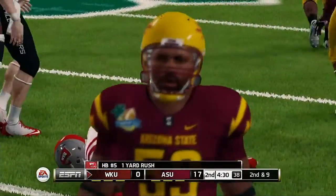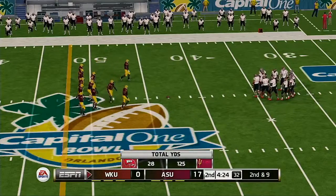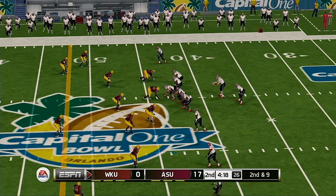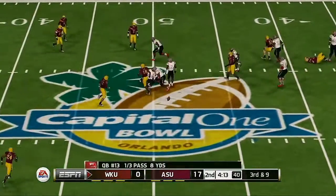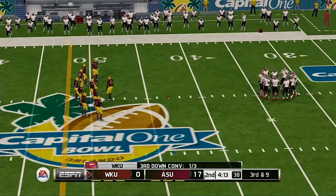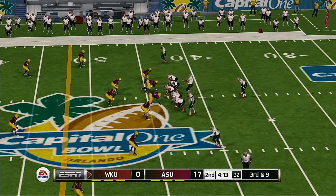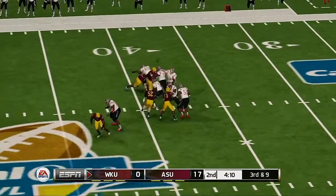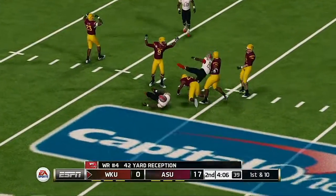Down at the 43. That brings up second and nine. Larry. Mike, rush two. All day. Fires quick out to the receiver, and he can't make the grab. Third down, and they need to get it inside the 48. Deep, lays it out there, and it's caught. He's tackled at the 15.